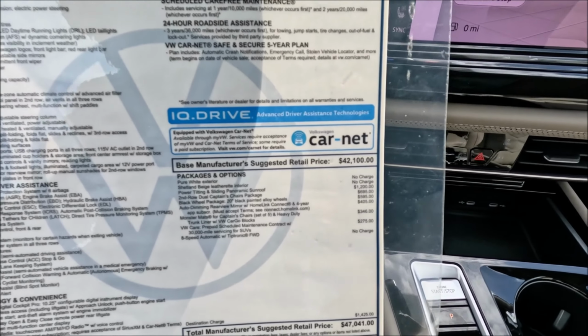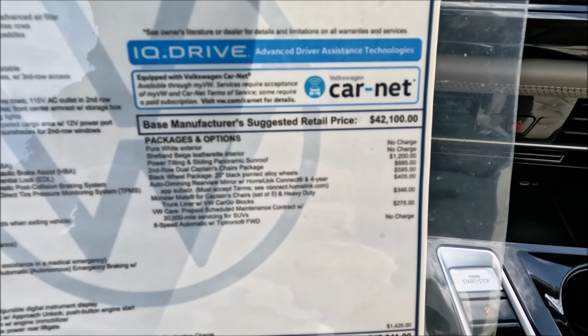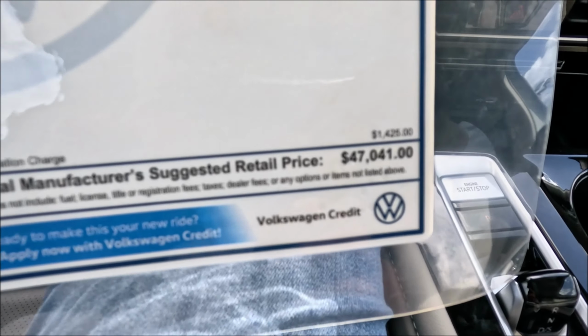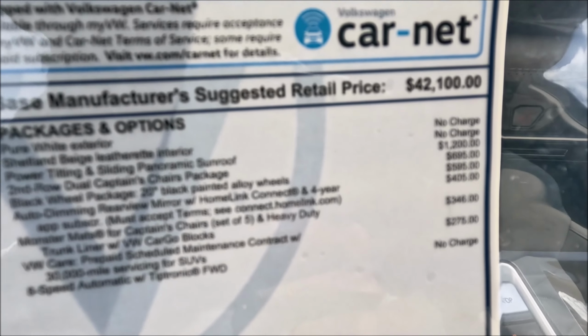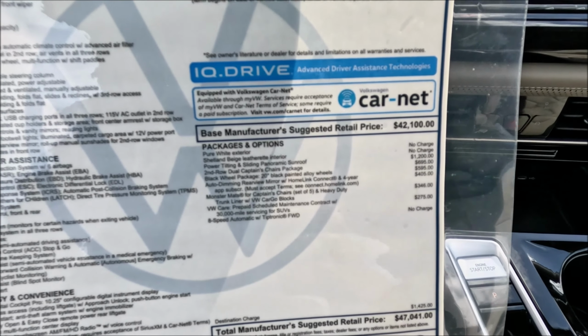Now with that said, you have a $42,100 base price. After our additional options and our $1,425 destination charge, we're looking at $47,041 even. So how do we get there? Well, the pure white exterior and Shetland beige leatherette interior, they're free of charge. Yeah, free. That is with this car. So you don't have to pay for that.